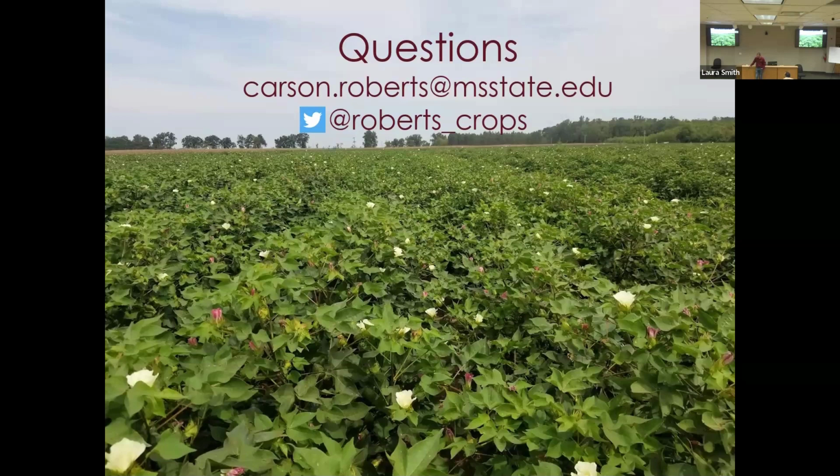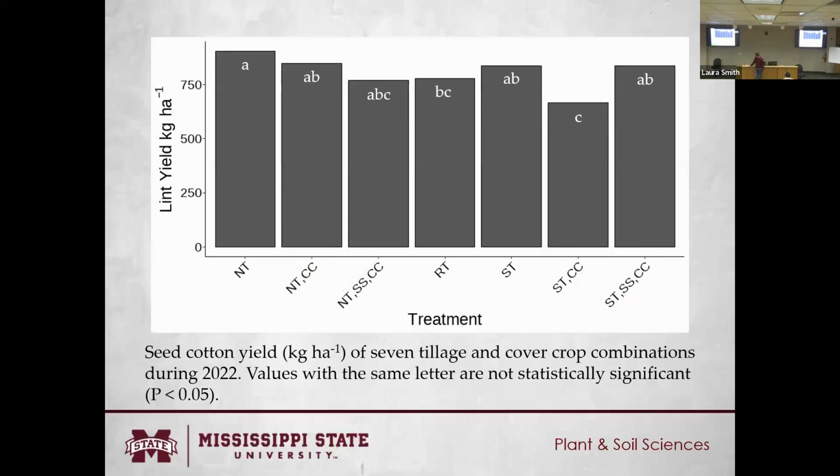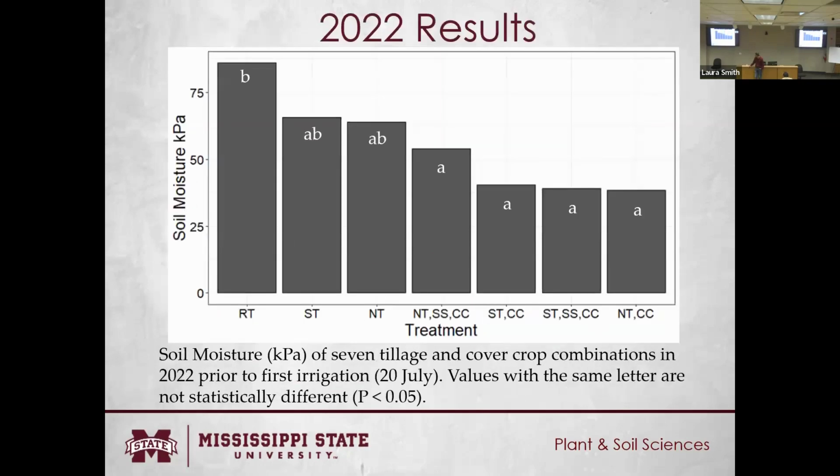Yes, I have one. Will you go back to the graph where you have the soil moisture tension before the first irrigation? Have you tried to plot the same graph just before or during flowering, when the water demand will increase? This would be during flowering. The first irrigation was during flowering. Yeah, okay. And that's just based on when rainfall is less and the water is just using more.